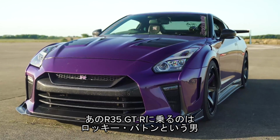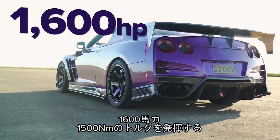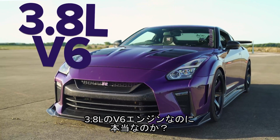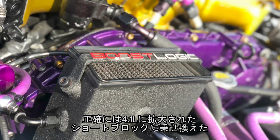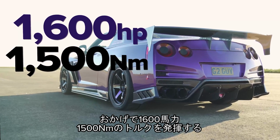Over there, I've got a Nissan GTR R35 that's owned by a chap called Rocky Battle. Rocky, your car has 1600 horsepower and 1500 newton meters of torque from its 3.8 litre twin turbo V6. Is that right? Matt, the engine's actually a 4.1 stroker now. It's a larger displacement, short block, 1600 horsepower. It's got about 1100 foot-pounds of torque, which is about 1500 newton meters, correct?